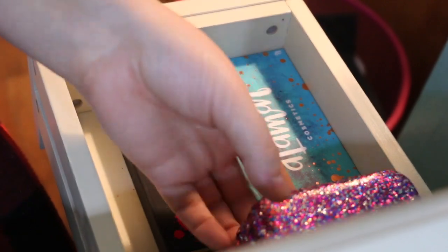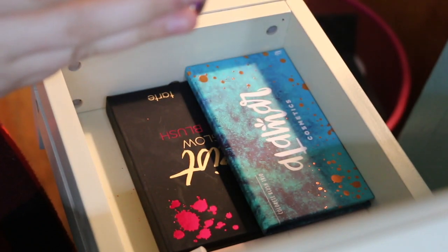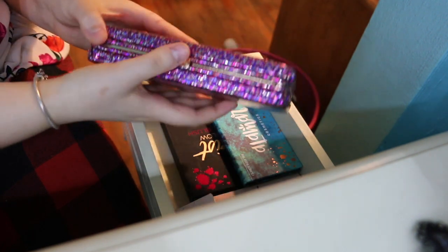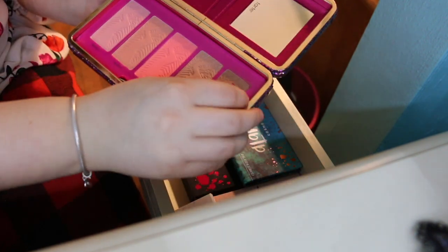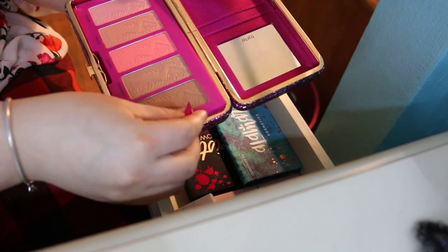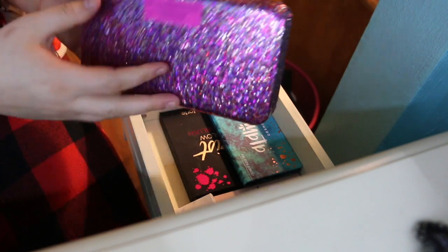Okay, I'm going to do this one first because it's all blush. So this is the Tarte Life of the Party Clay Blush Palette in Clutch. So this is meant to be a wallet, like you can take it out and then you can also take out the product and you can carry this around and use it as a wallet. I wouldn't do that. I just personally keep the product in here. I do think the packaging is cute. Yes, the packaging is super bulky.